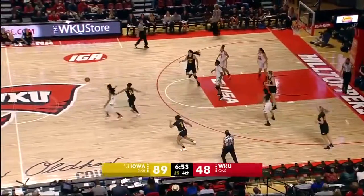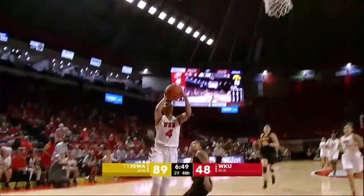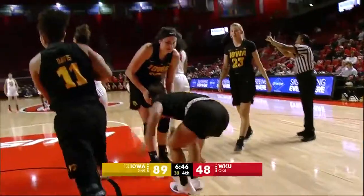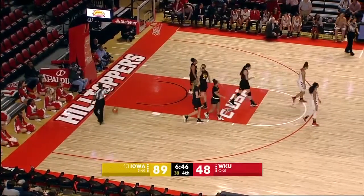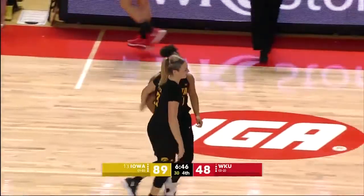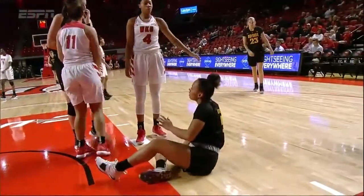Layup there by Niang. And coming the other way with it. 89-48. 41-point advantage. Underneath, couldn't get a foul on Gibbons. It'll go, I think they called it on Brewer. Yeah, Brewer, third foul by Brewer. Abdagawa out of the game for WKU and back in.